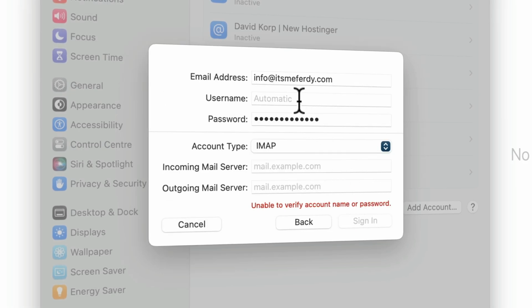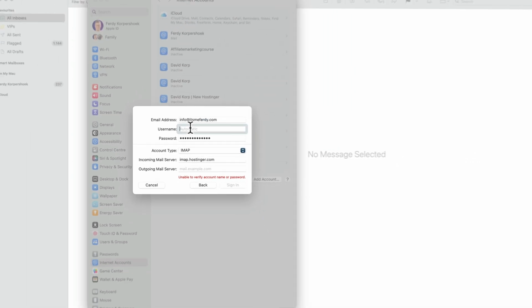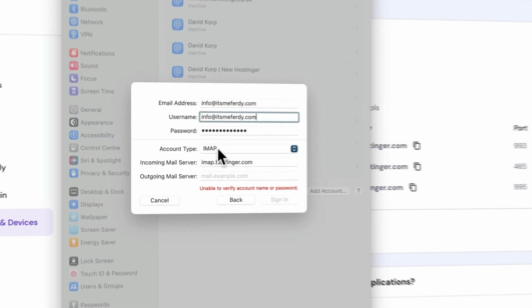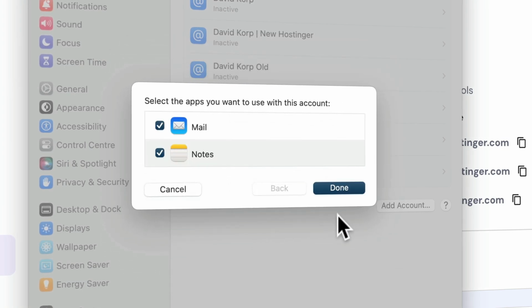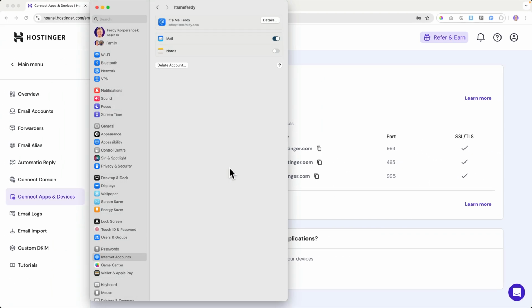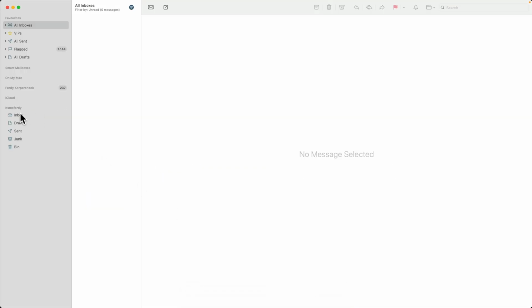Okay, what I need to do now. I use IMAP and the incoming mail server is the one I copied. This is this one. The username is the same as the email address. Then I go back to my outgoing mail server, copy it. Then I go back over here to the system settings. And then I paste the outgoing mail server. Then I click on sign in. I only want to sync my emails. So I click on email and I don't click on notes. Done.